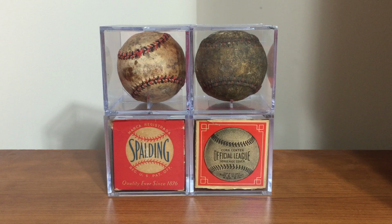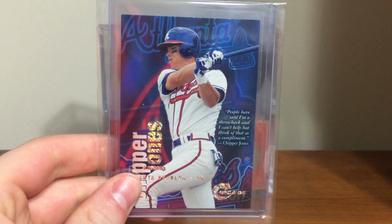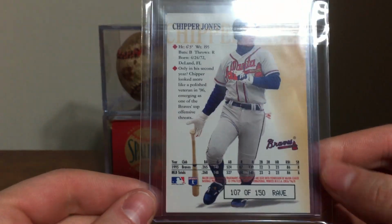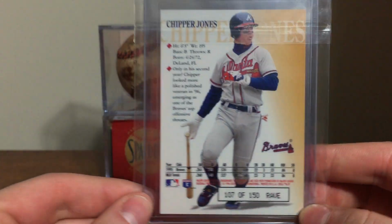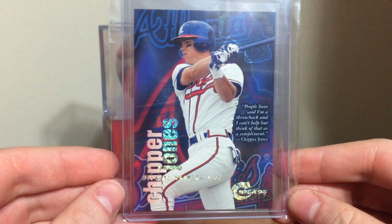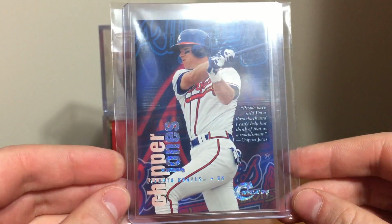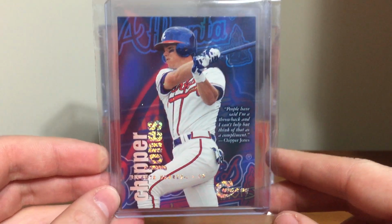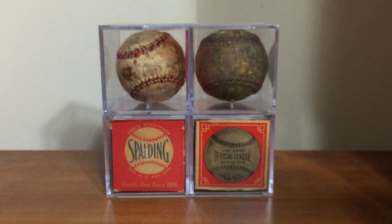So just a little quick background on how this all came together. Yesterday I posted a picture of a card that I picked up. It's this 1996 Circa. Doesn't look too special unless you recognize the foil on the front, but it is the Rave version, number 2150. These cards were super tough to get back in the day, and it's one of the very first insert numbered cards that Chipper Jones ever had. So I was super happy to get that.